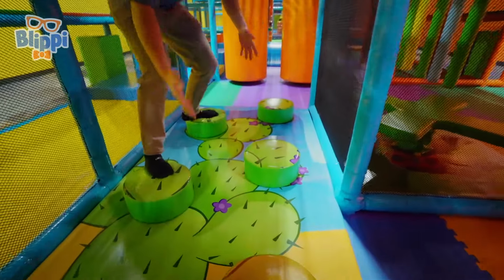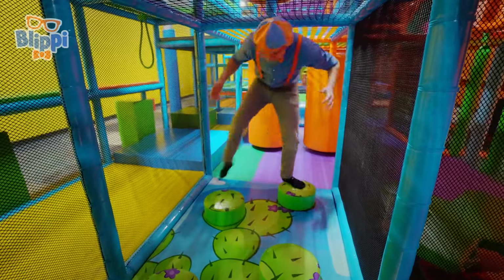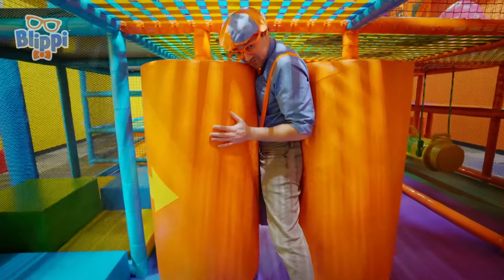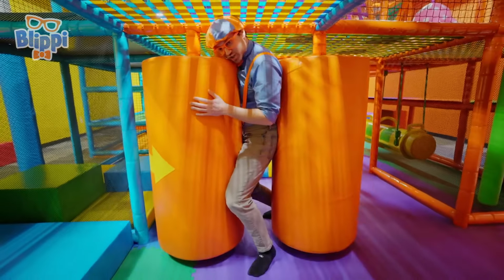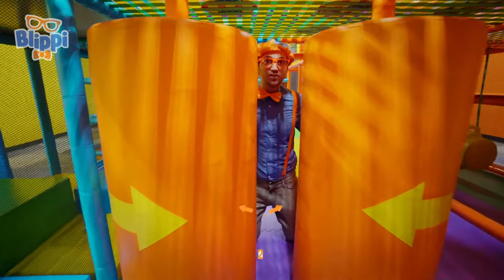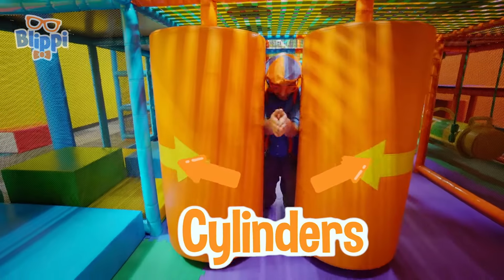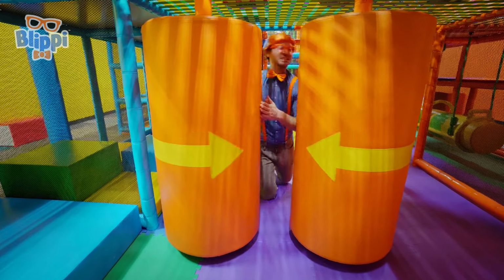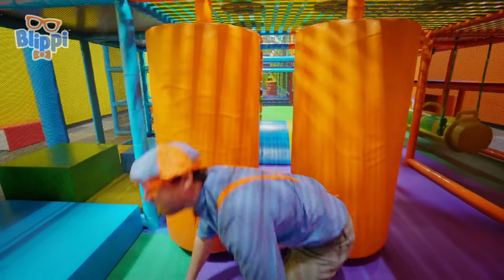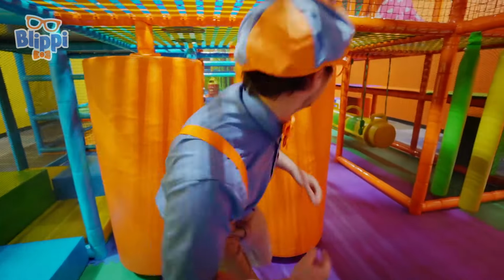Okay, check it out. I'm balancing on the cactus spines. Ow, ow, ow, ow. Whoa, look at these. Oh, I can barely fit in them. I'm getting squished. Wow. Yeah, these are two big orange cylinders. Here I come. Oh, I did it! Okay, let's continue on.